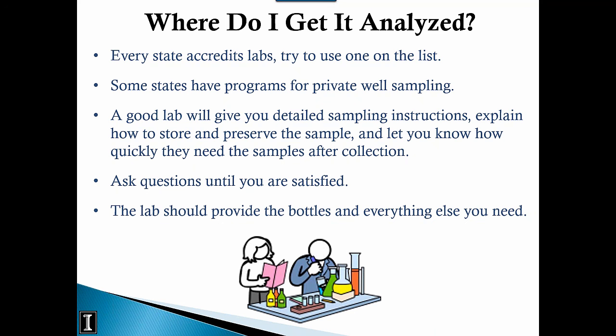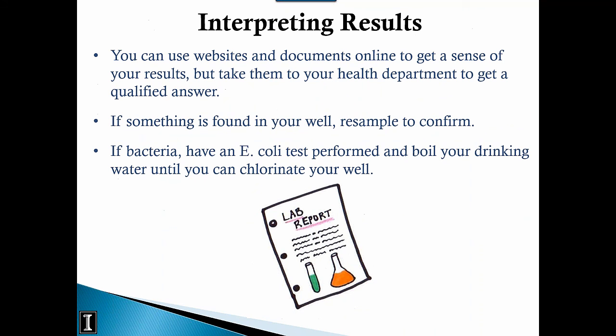And we tell labs this, that what we tell well owners is if they can't answer your questions, you should find somebody else, because they really should have that wherewithal to help you and give you the answers you need. So, a good lab's going to provide the bottles and everything else, instructions on how to collect it, and there's certainly plenty of those out there. So that's what we recommend in that respect.